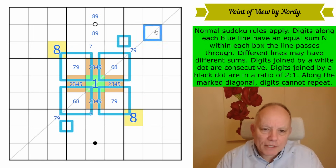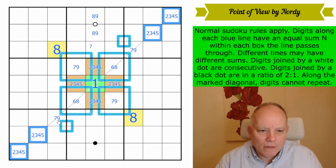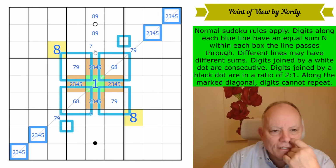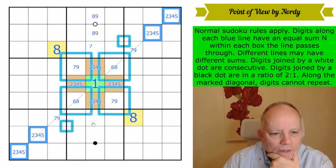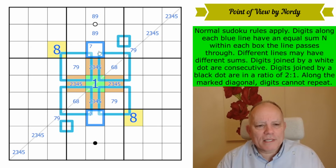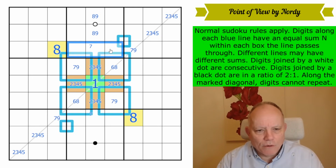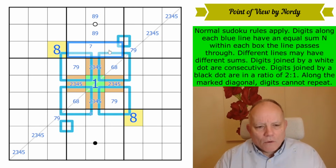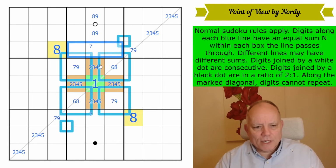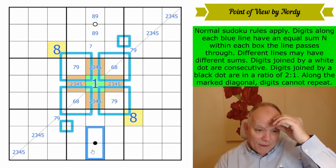I've just noticed on the diagonal we could fill in a 2, 3, 4, 5 quad. I don't think it does anything. I need to think more about this central, probably the central column. Because we've thought about where 7 goes, and it will go with a 1 and a 2 in its row. What about 6, which can't go in these cells? Does 6 go on one of these, or is this a 6-3 pair?